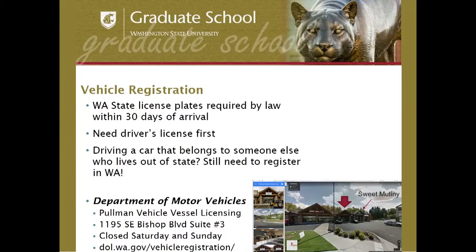Okay, so we talked about that. Vehicle registration. Just like you have to have your driver's license within 30 days, you also have to have Washington State license plates within 30 days of arriving in the state. You have to get your driver's license first, so order of operations there: get your driver's license and then go get your license plates. If you are driving a car that belongs to someone else, say your parents, and it's out of state, you still have to get that car registered in the state of Washington. That's a big one that we see come in.